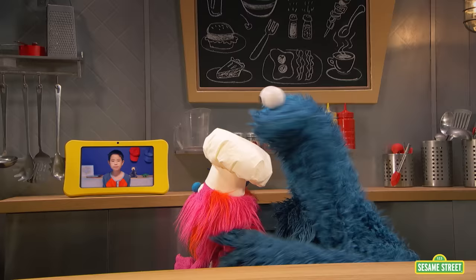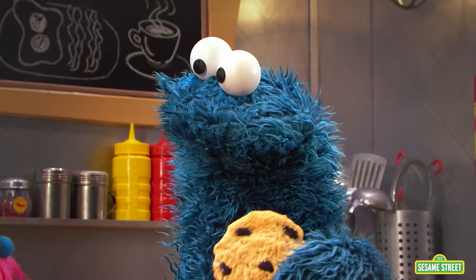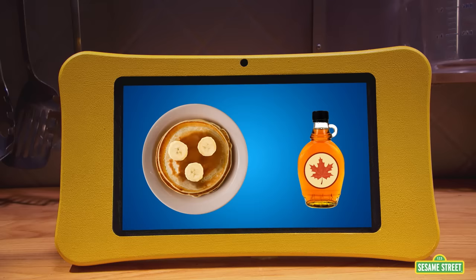Well, that's easy. Cookie, round and flat. Cookie's not a breakfast food. It not? That news to me. Pancakes! Oh, that's a good idea, Gonger. Pancakes are round and flat like a circle.